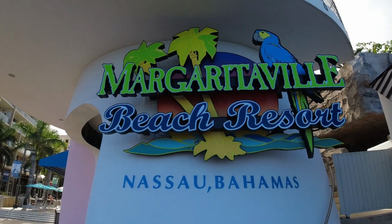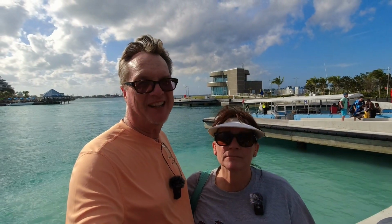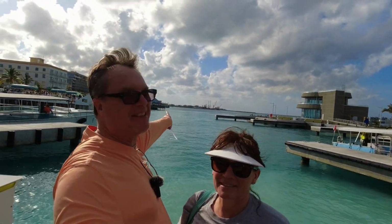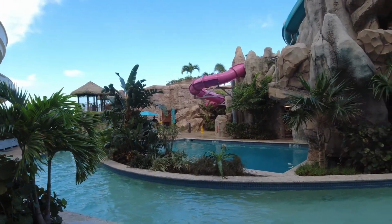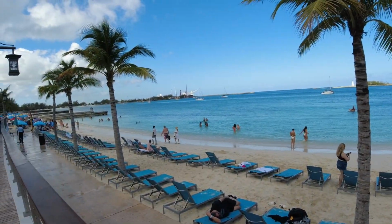Okay, and number 9 on the list is Margaritaville here in Nassau. And Margaritaville, you can walk from the port. We've been there. I did a tour of this, and I'm gonna throw clips in here as we go, but it's just right down here past that Lakaya bar area. Margaritaville, it's got a lazy river. And what about the beach? The nice private beach. And it's right next to Junkanoo Beach.